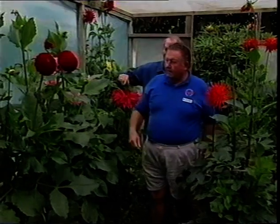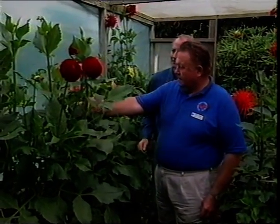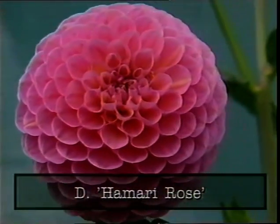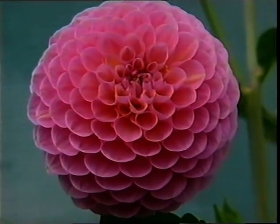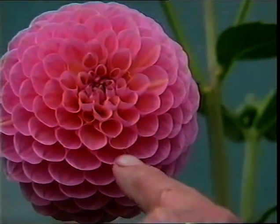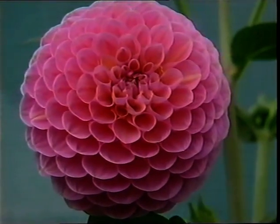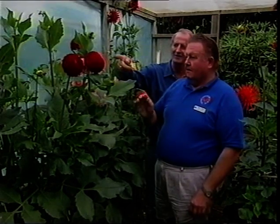And these other two? Well, these are 2 miniature balls, and to me, these have got real potential. This is Hamari Rose. It's bred by the man that bred Hamari Accord. Beautiful colouring. A lovely little pink one, really. And it's a true miniature ball with the petals involute. Very nice and round.